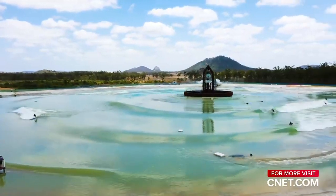Well, there you have it. A farm paddock that was converted to a surf facility, and one that might well make an appearance in your area.